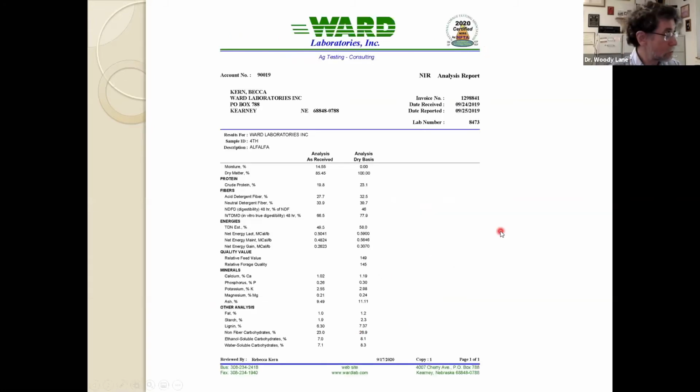I know Becca is going to be very happy because I'm using Ward Laboratories reports here. This is not a farmer or rancher, this is Becca Kern, who is our host. Here we have a report for fourth cutting alfalfa. Notice that there are two columns. Every forage lab, every feed lab in the country, has this basic layout. There are two columns.